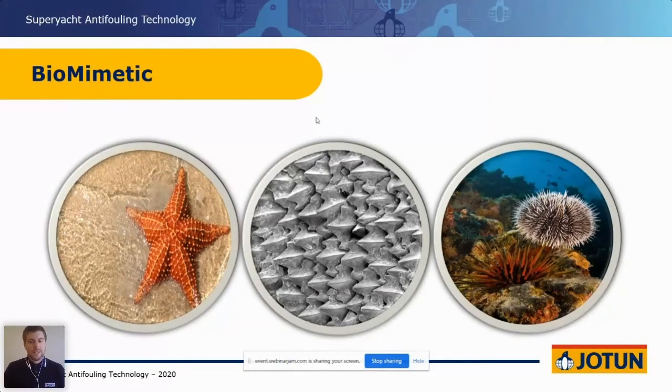But it's also an extremely clever way of Mother Nature stopping organisms adhering to this particular animal. I know there are other manufacturers, and even ourselves, who have been studying this for a good length of time. I wouldn't be too surprised if in the not so distant future, you will see technologies that replicate Mother Nature, like shark skin, to help us become even more environmentally friendly.